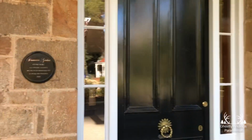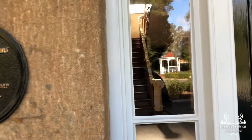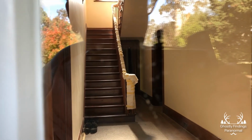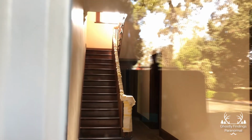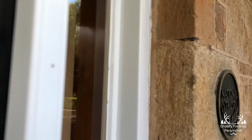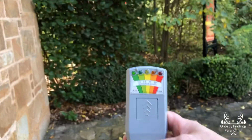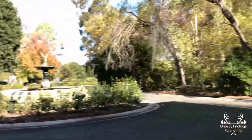This is the Drumminor Gardens house. Oh, we tripped over. And one looks beautiful in there. Love to go in there and have a look. Imagine the stories this could tell. Stairs. There'd be a lot of souls in here. Another lounge. It's beautiful glass. Isn't that beautiful?